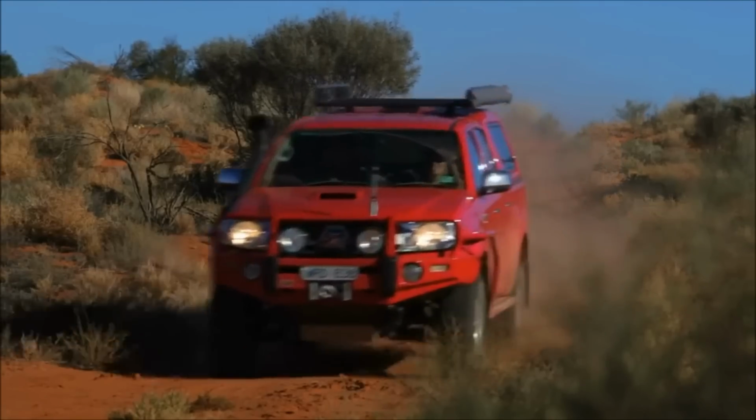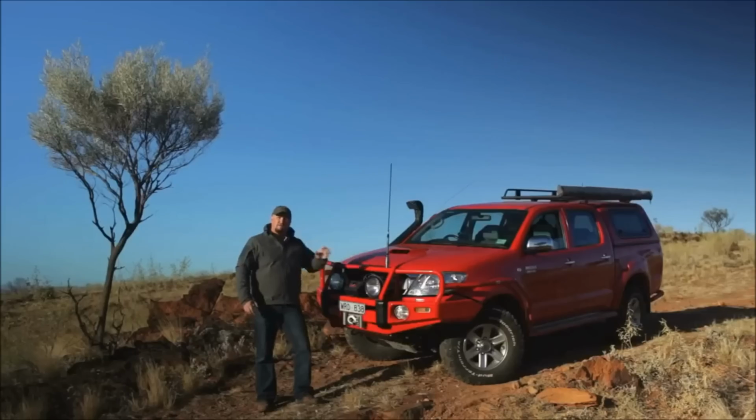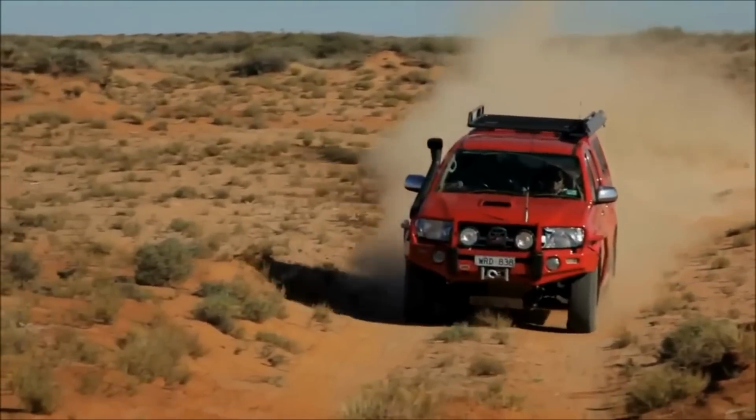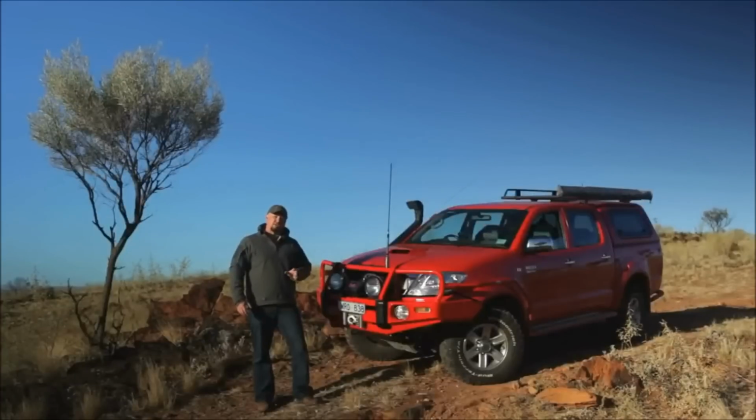So this is a little bit less expensive version of the 70 series Land Cruiser that a lot of the NGO and government organizations will use throughout the world. And the reason why this truck is so successful is because of how robust it's built.